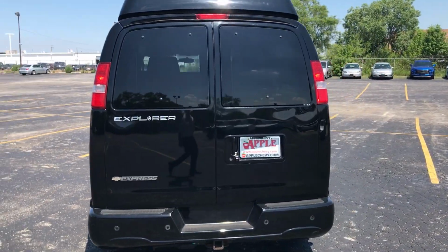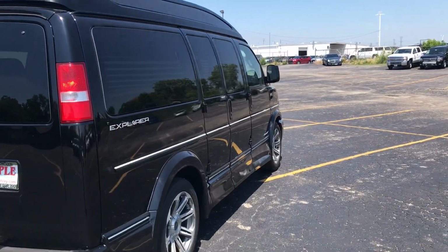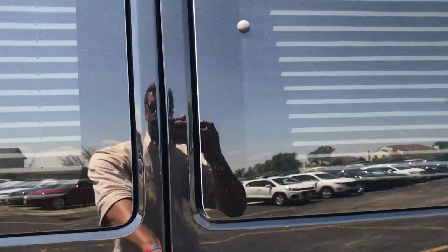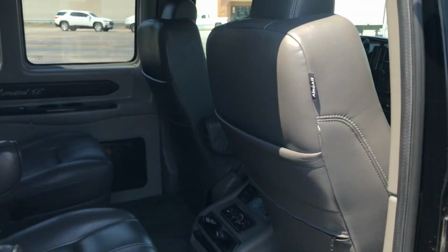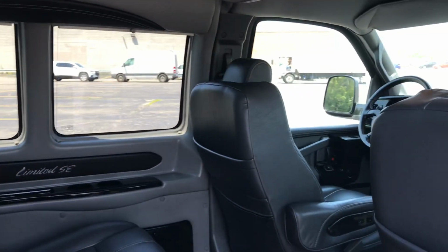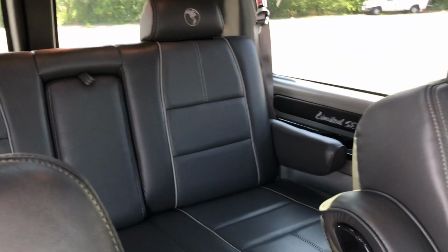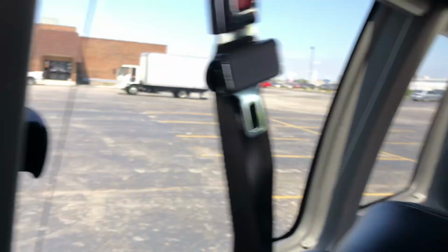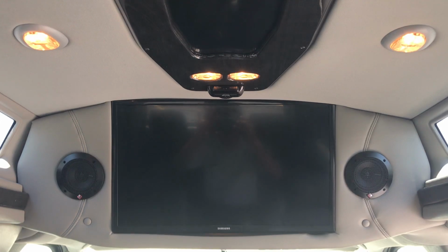This vehicle has just under 60,000 miles on it and is in great shape overall. We can see the interior has plenty of great features for comfort and luxury. You got your leather trimmed interior, your TV entertainment system up top, and speakers and air vents throughout.